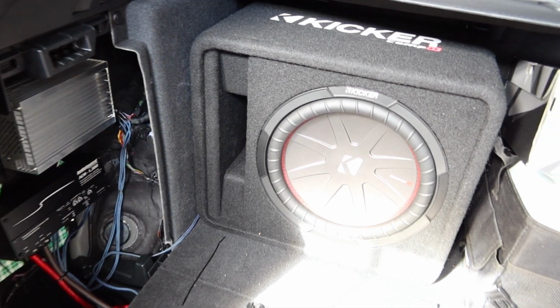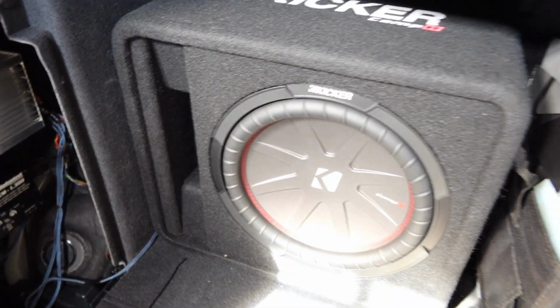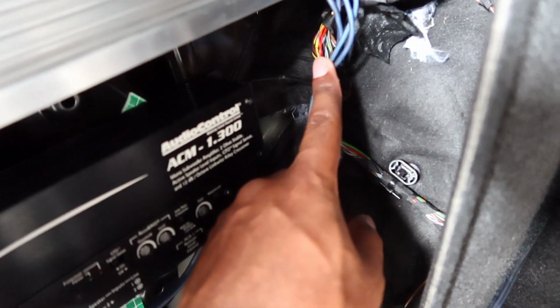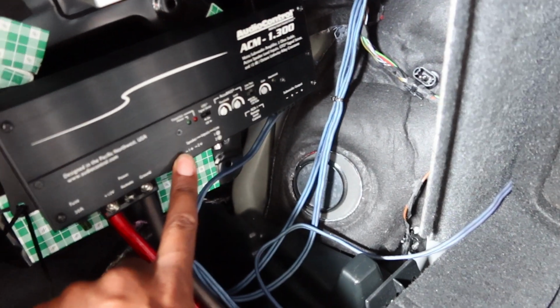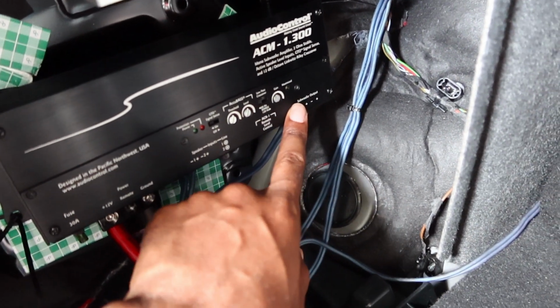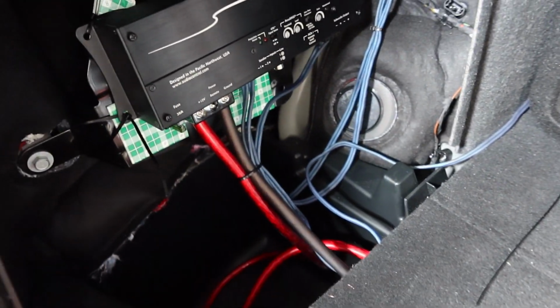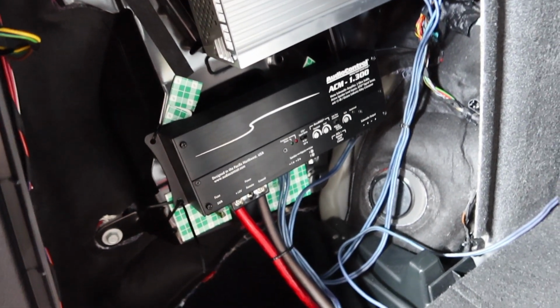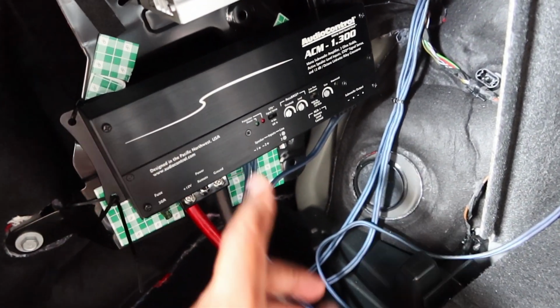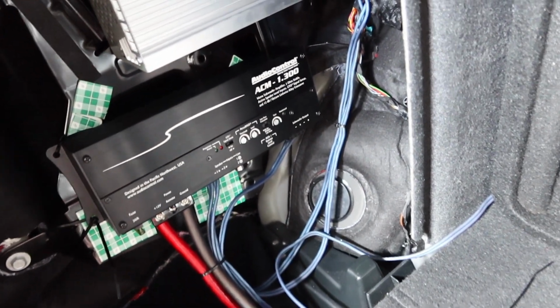To quickly go back over everything, adding the sub to the factory system, tapped into the factory amp to get the signal, went into the high level speaker input, and then subwoofer output, and then ran my power wires from the battery right to here, and that was pretty much it. No remote wire needed. It turns on when music starts playing. So that was it. Pretty simple install.